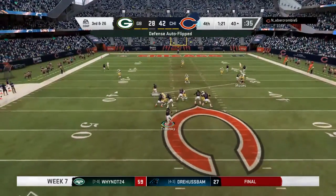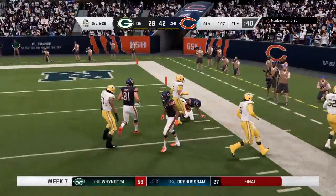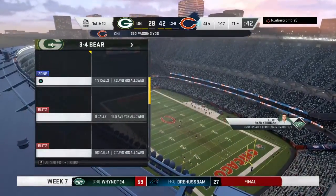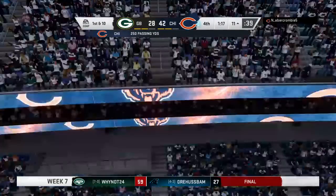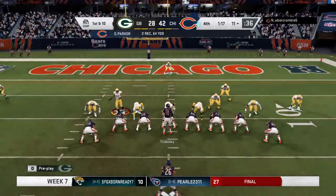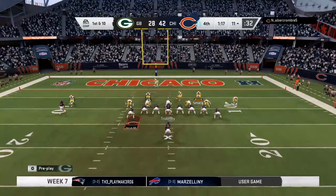Now Trubisky on 3rd and long. And it's caught by Parker. Now the Bears are going to call the first of their timeouts as they'll get a chance to talk it over after picking up the 1st down. Not totally home free yet, but it's looking good as they come up 1st and 10.